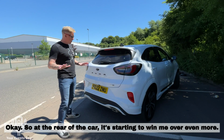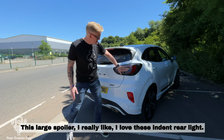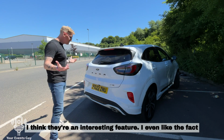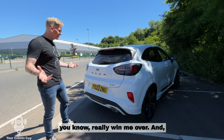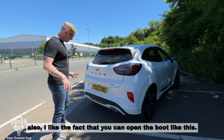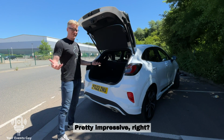Okay, so at the rear of the car, it's starting to win me over even more. This large spoiler I really like. I love these indent rear lights. I think they're an interesting feature. I even like the fact that it's got this lovely Puma sign on here. It's just little things like that that really win me over. And I also like the fact that you can open the boot like this. Pretty impressive, right?